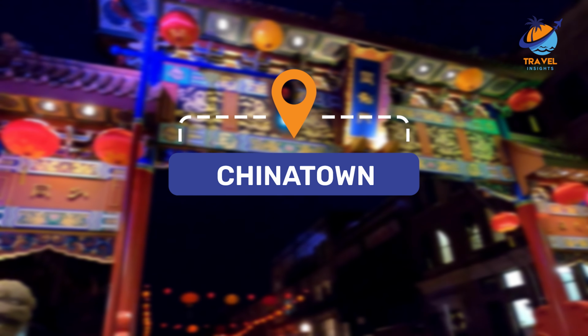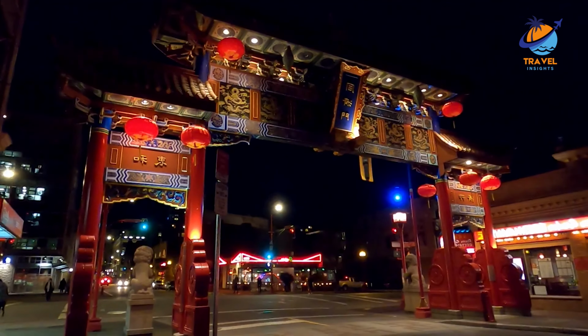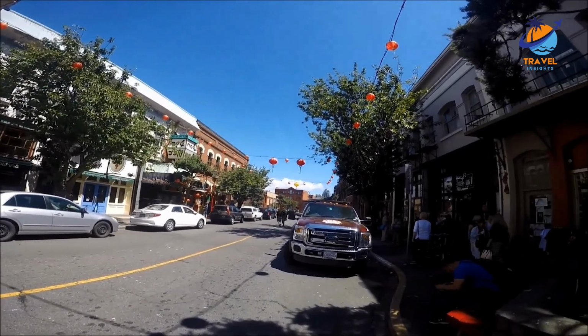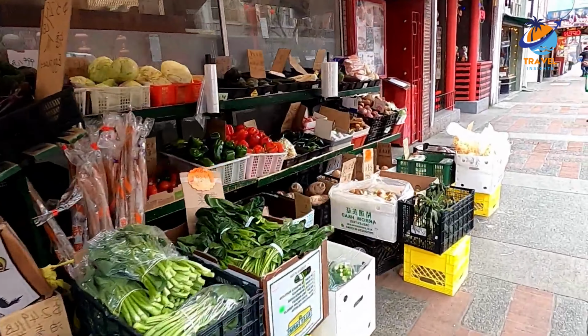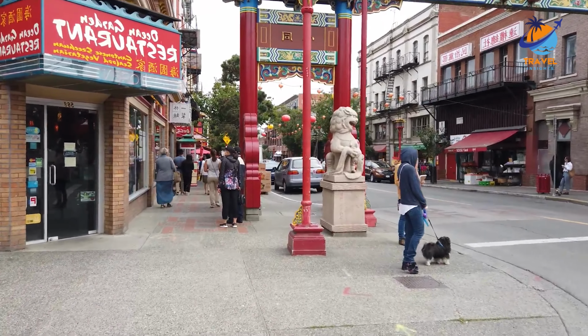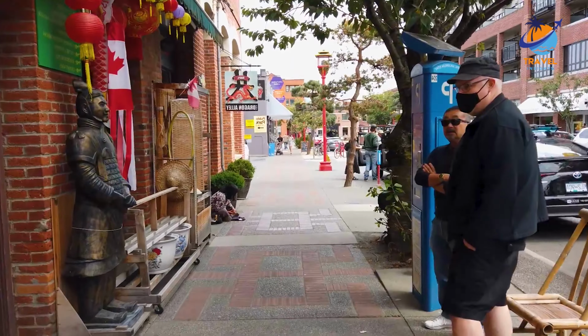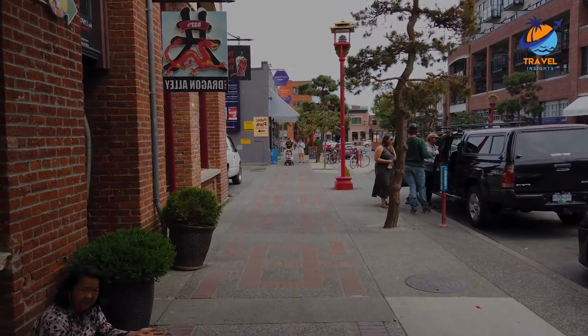Number 7. Chinatown. The oldest Chinatown in Canada, this vibrant part of Victoria with all of its bustling businesses and busy restaurants, is located in the heart of the city. As well as having countless shops to browse and dozens of delicious dishes to try, the area also boasts attractive architecture and was designated a National Historic Site in 1995.